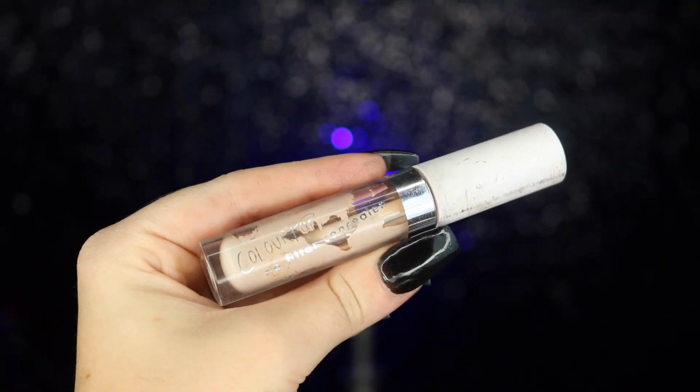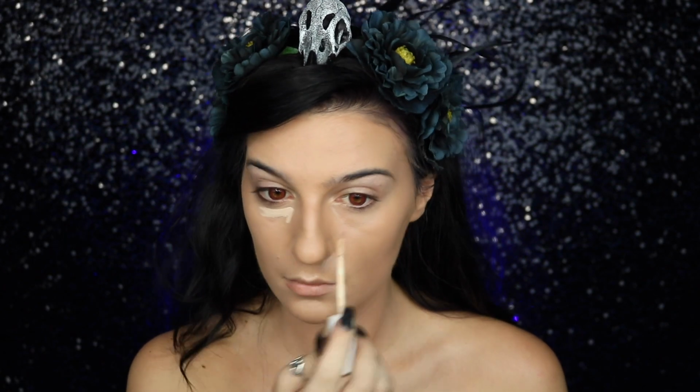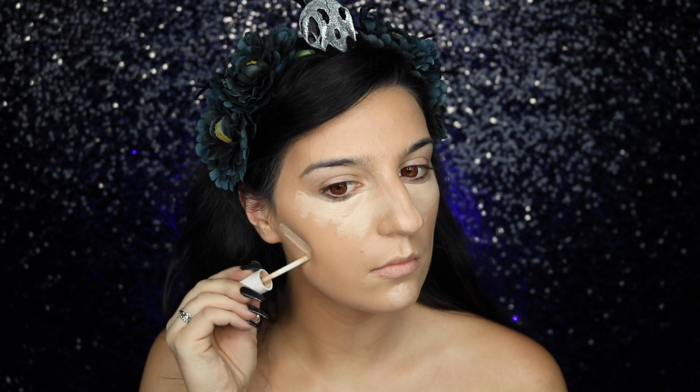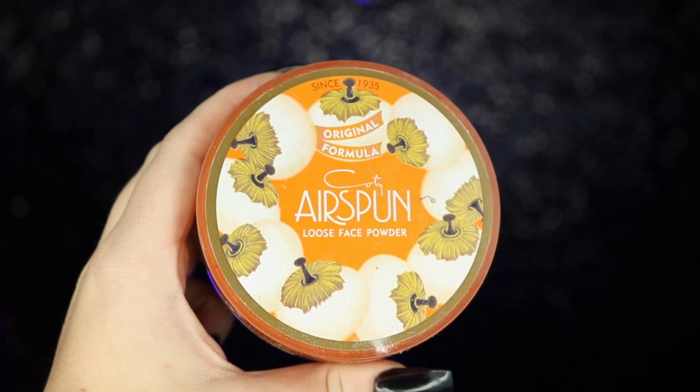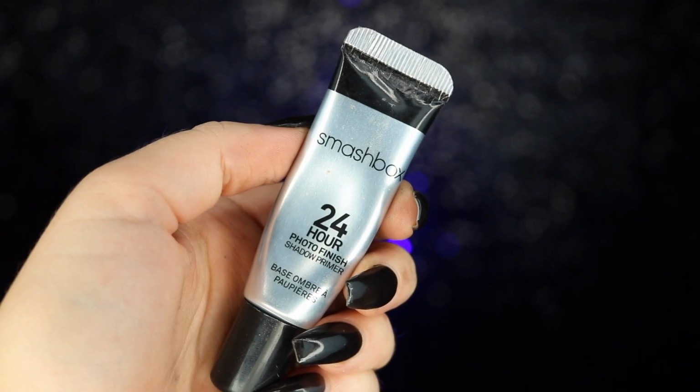Now we need to re-brighten up our face a little bit, so for this I'm going to be taking my ColourPop No Filter Concealer in number 14 and applying this under my eyes, under my cheekbones, my forehead, temples, upper lip, all that jazz. Then I'm going to be taking my IT Cosmetics Airbrush Buffing Brush to just blend all of this out. Next, I'm going to be setting this with my Airspun Translucent Powder and a brush just to make sure that it will last all day. Next, we're going to be moving on to eyeshadow.